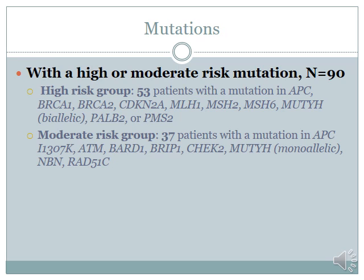The mutations that were found in the high-risk group, which was 53 patients, and those genes that were in the high-risk group, APC, BRCA1, as you can see from the first chart here, and then the moderate risk group, of which there were 37 patients, APC, BARD1, etc., as you can see from this sheet.